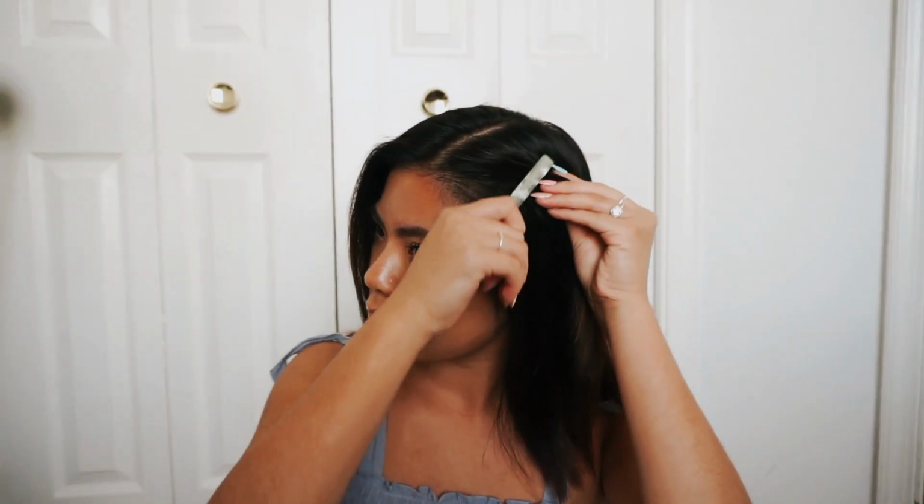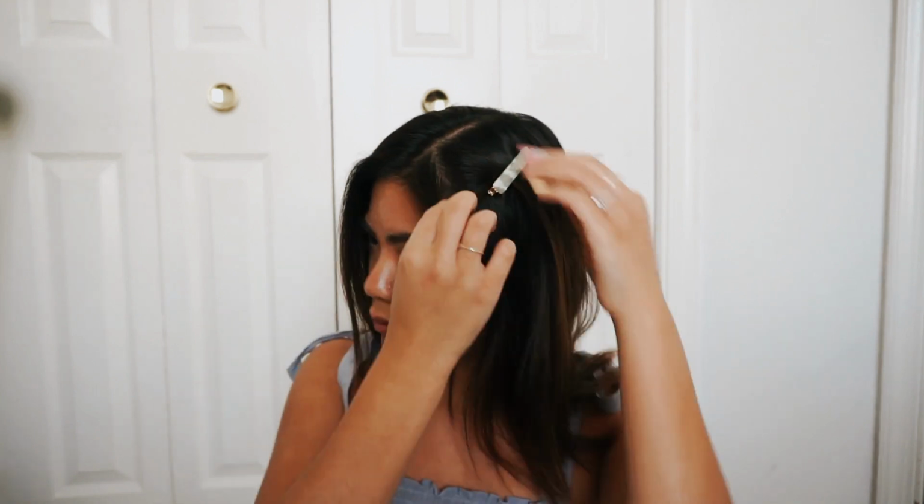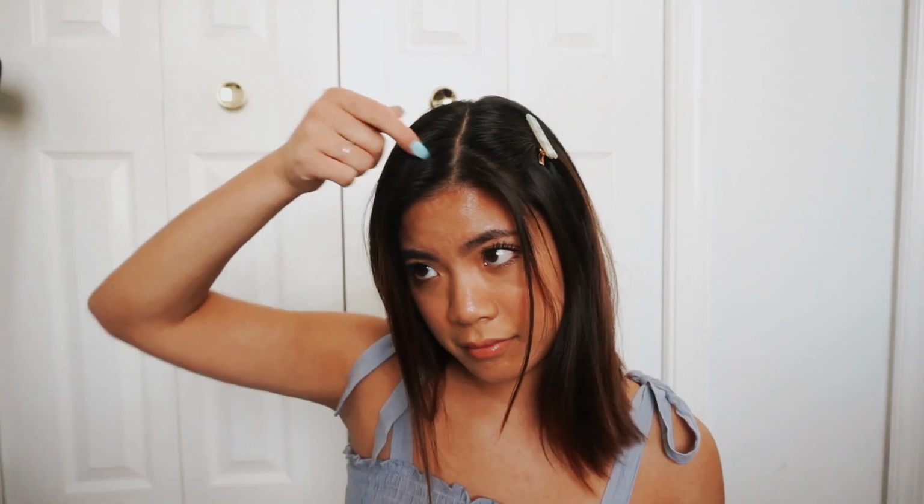This is another hairstyle with barrettes and it's still a side part and I'm also just putting them in my hair and taking the front sections and pulling them out. But I did both sections with matching barrettes and I think this turns out so cute. It gives me 90s vibes for sure, but it's definitely one of my favorite hairstyles.